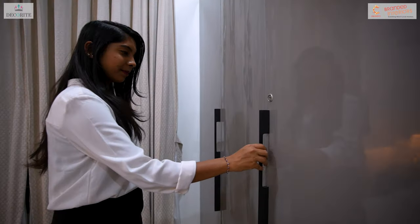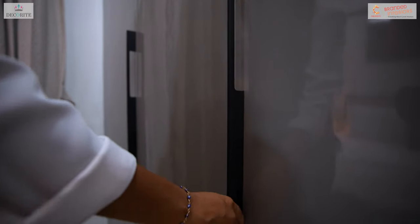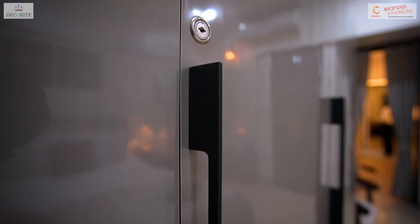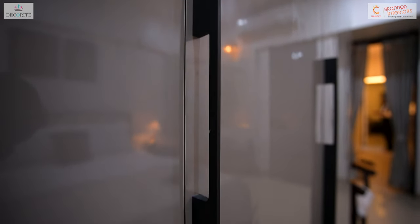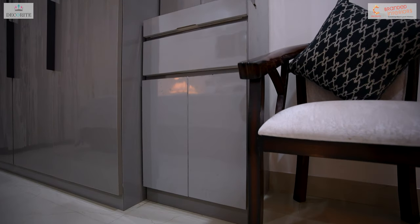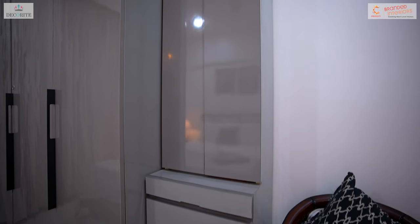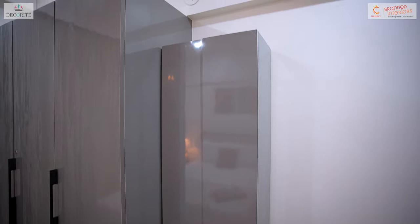The handles have been designed so that one handle serves two shutters. When one door is open using the handle, it becomes easier to open the other. This design not only enhances functionality but also helps in cost saving.